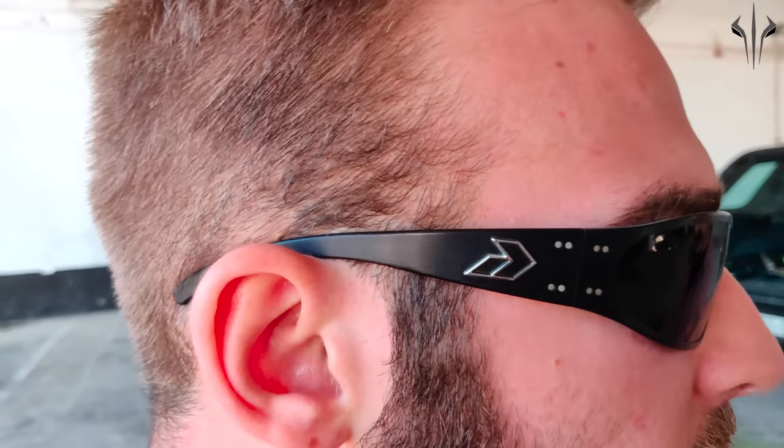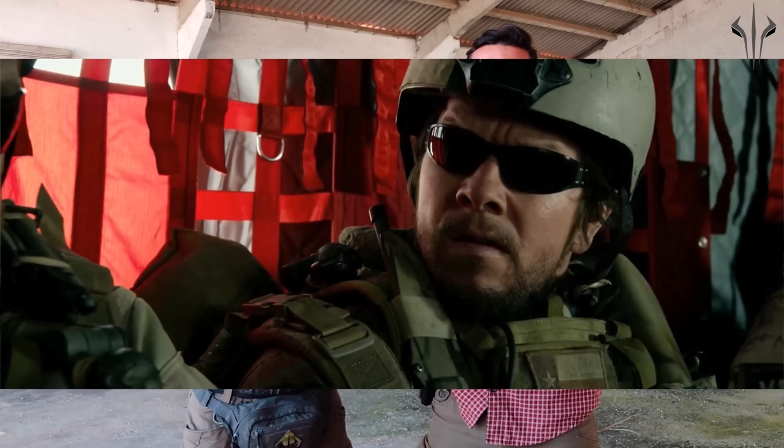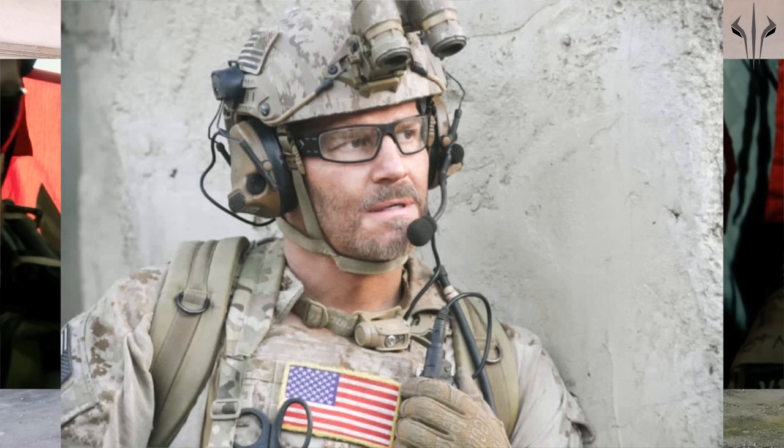Their stake logo on the temple area of the glasses, although discreet, has become the trademark of the product, and it doesn't go unnoticed. While already used on the battlefield by US Special Forces throughout the world, these glasses have really been made popular thanks to the big screen movies and TV shows like Lone Survivor, Benghazi, the SEAL Team show. Yeah, just a few examples of a lot of shows out there that make a lot of commercials about these glasses.